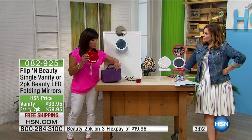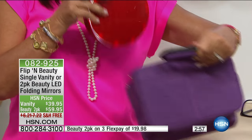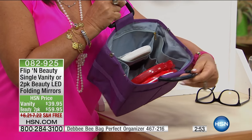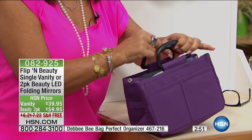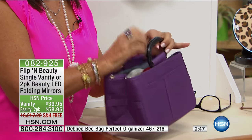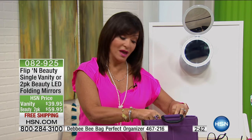And we also have the little bee bag. And this is specifically made just for our Flippin' Beauties. But, you know, look at this. You can fit both of these in here so easily. Now, our little bee bag is a handbag organizer that you could put your Flippin' Beauties in, or it organizes your total handbag, and you could switch things from bag to bag right here with your bee bag. I do love that thing.